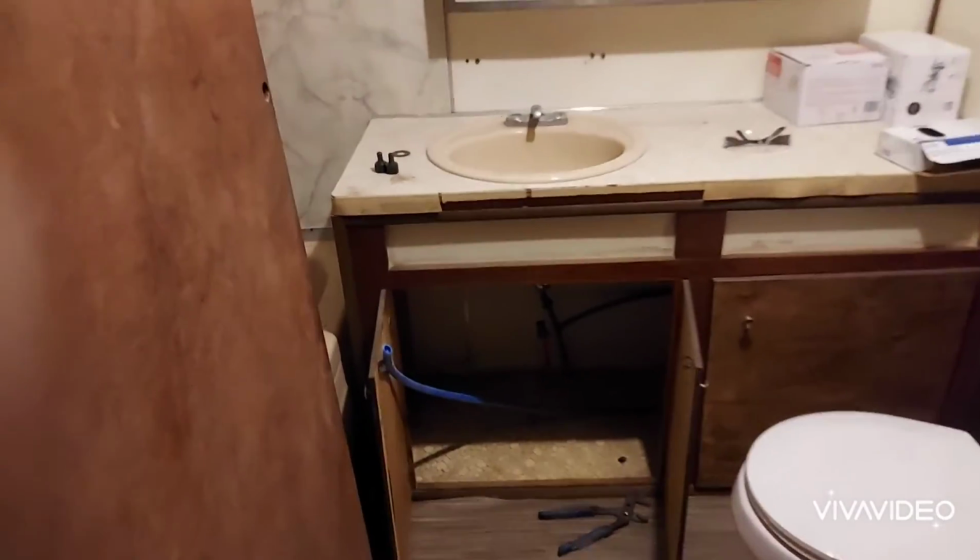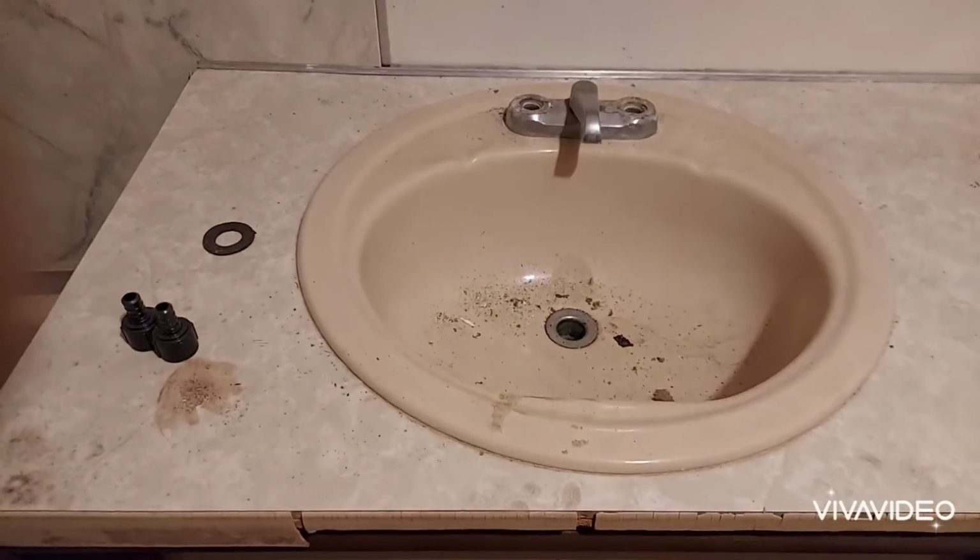So I'm pretty sure I got to get creative with that a little bit. Still have to trim out the laminate. And then the next thing, hopefully, I can get that faucet off and do the same thing with this sink.